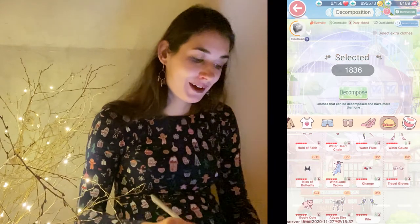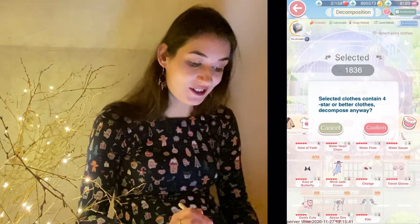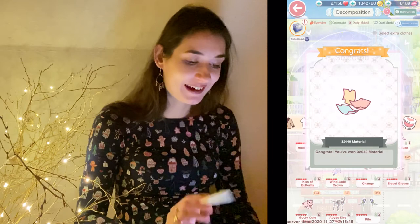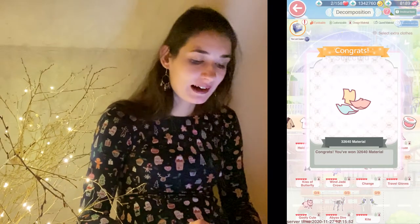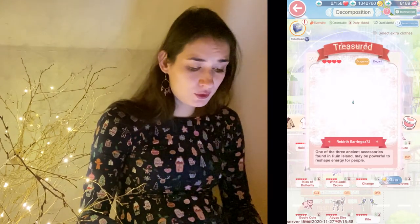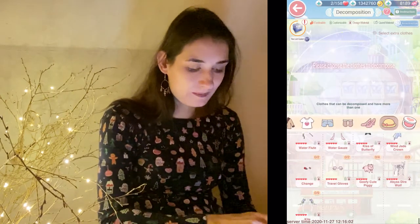Done! Woo, nearly 2,000 items! Decomposition! Oh, that's a good feeling. How many earrings? Won't you guess? I guess 100 to 120. I say 120. 72? Oh, what a bummer. That's so little.